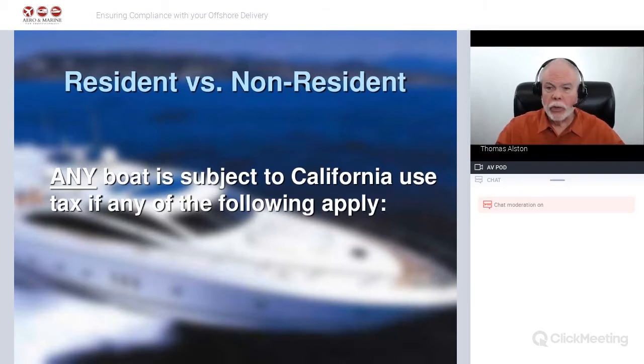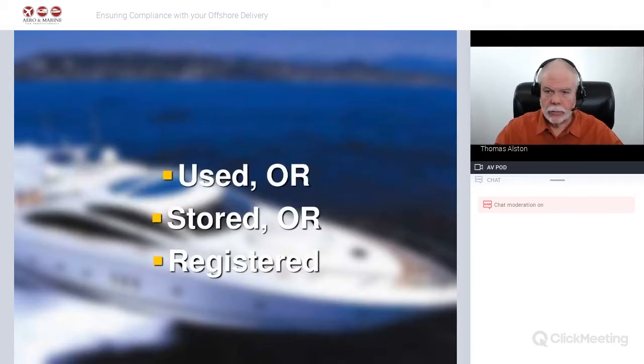It's important that you realize that any boat is subject to California use tax if any of the following apply. If it's used in California, that's not a city in Oregon. It's not used in Oregon. It's used or stored or registered. Any one of those 3 will make it subject to an assessment by the state of California.